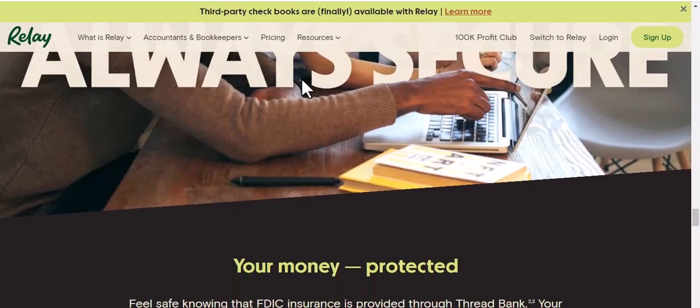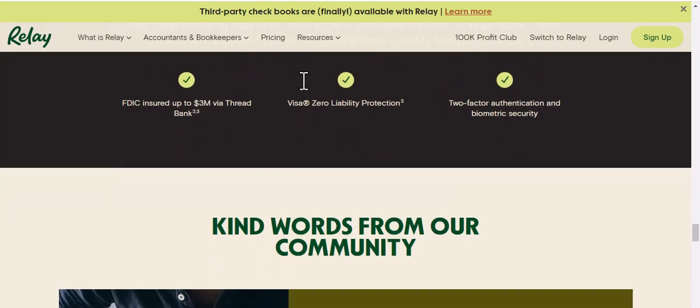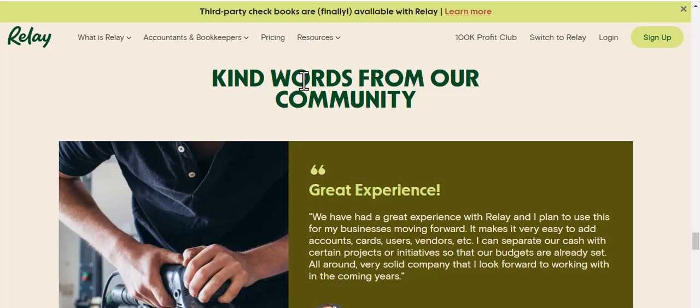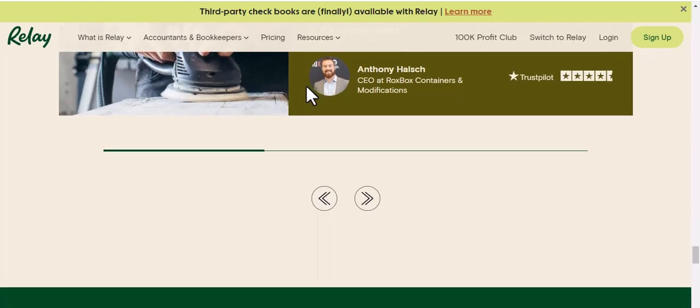Another crucial aspect in today's tech-driven world is integrations. Relay understands that your banking doesn't exist in a vacuum. You likely use accounting software like QuickBooks or Xero, payment processors like Stripe or Square, and other business management tools. Relay often boasts seamless integrations with these platforms, meaning your financial data can flow automatically between your bank accounts and your other essential business software. This can save you countless hours of manual data entry, reduce errors, and provide a more holistic view of your business finances.